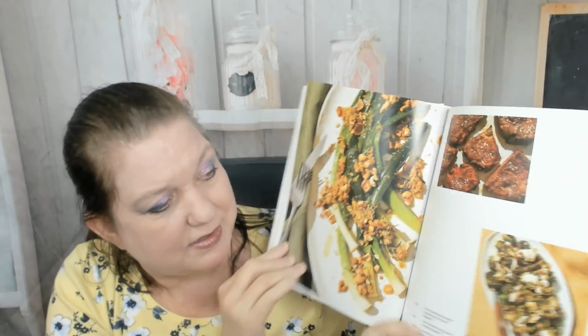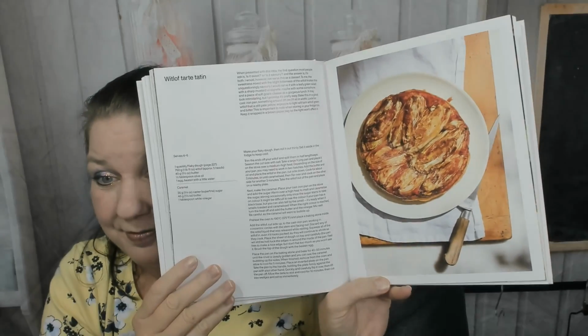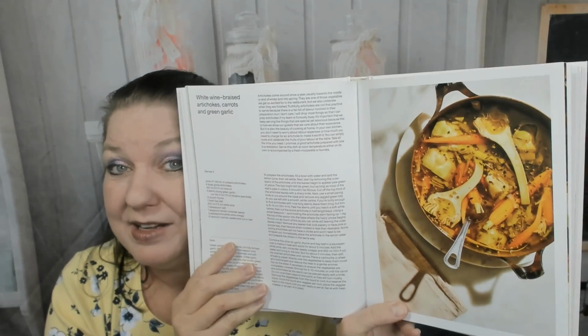Now here's some photos of 3 different recipes. Cauliflower and smoked cheese gratin. You know, I should make gratins because I only make them in autumn and winter, and winter will be over soon. Here's a witloof tart tatin. It looks delicious. I don't know what witloof is. Let me know in the comments. I have no idea. I can look it up too when this video is over. White wine braised artichokes, carrots, and green garlic. Oh, that would be great in spring.